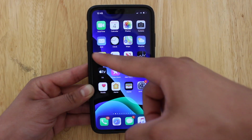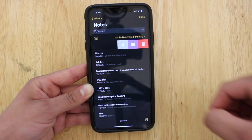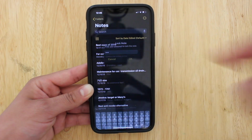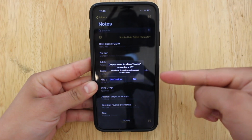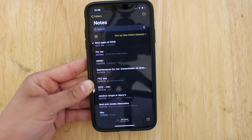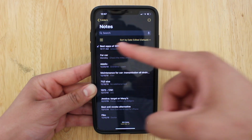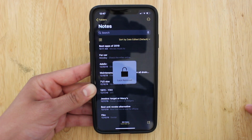And now if we go to our notes tab and you want to lock one of your notes, all you have to do is swipe to the right and then hit on the lock button. Then you'll enter your passcode, hit OK, and now it'll be locked. If your device has Face ID, you'll get a pop-up like this asking you to allow notes to use Face ID. I'm going to go ahead and hit OK, and now our note has been locked. You can see the lock icon on the left side of it. To remove it, all you have to do is do the exact same thing, and the lock will be removed.